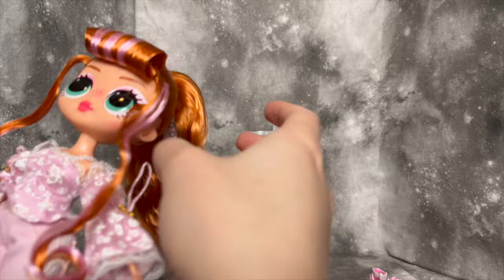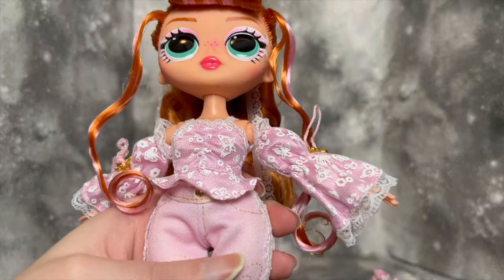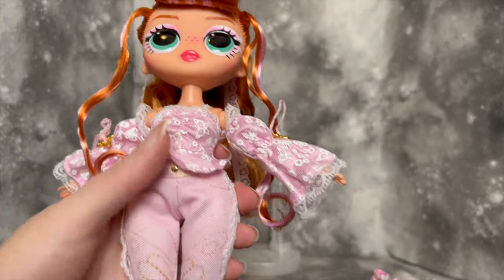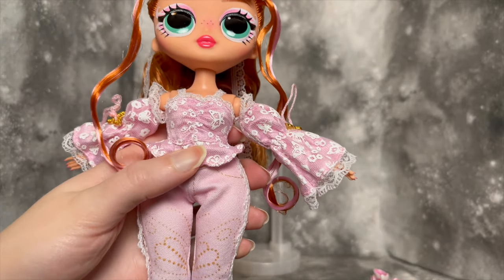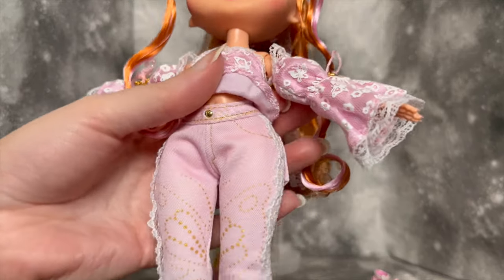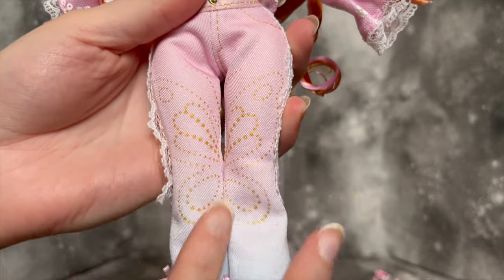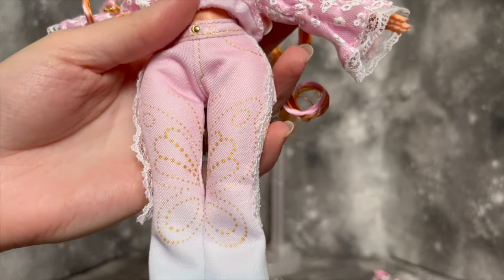And then underneath that is a top that matches her sleeves. So you could layer it, you could not layer it. You could take the sleeves off or you can leave them on. It's so cute. And then her pants have this butterfly design printed on the front. So you can see both of her legs together create the whole butterfly.